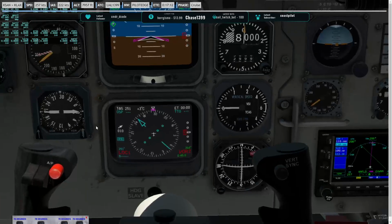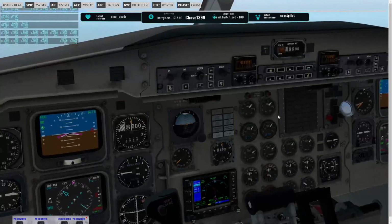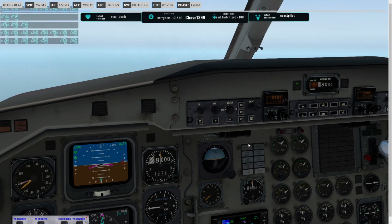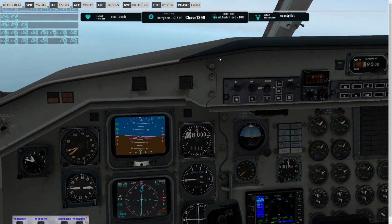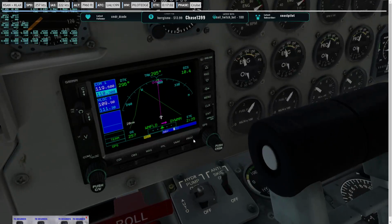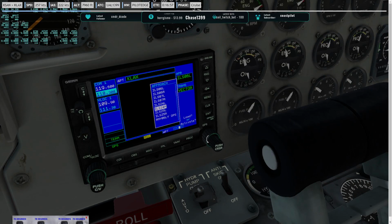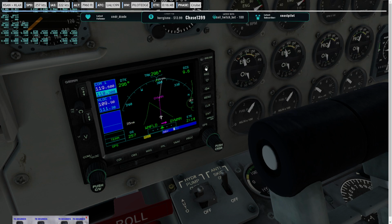251. So now we are set up for the ILS. So we'll put this back to GPS, back to nav. And one thing left to do would be to go to procedure, approach, 25 left, Trendo, load, and that's all we need for right now.